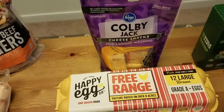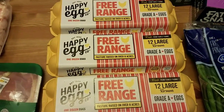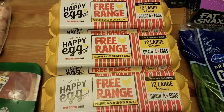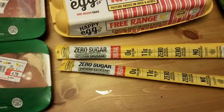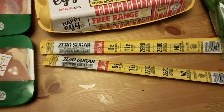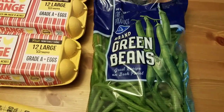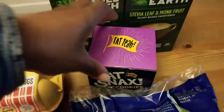some Colby Jack cheese snacks, 3 dozen Happy Egg free-range eggs, 2 Tillamook zero sugar smoked sausage sticks, a bag of green beans, a box of fat snacks.